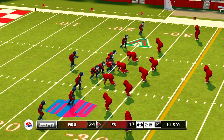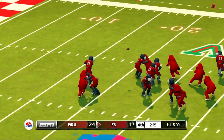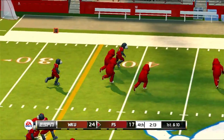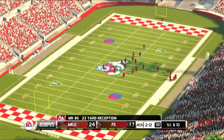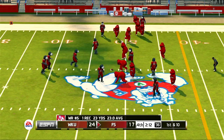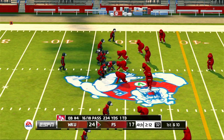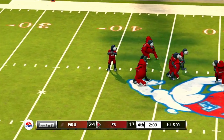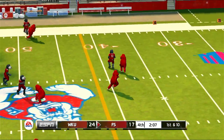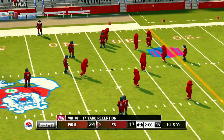They come out in a five-wide set. Let's go! Throws it in a hurry. And they push him out around the 48-yard line. Five guys will be out in the pattern as they're in the shotgun. Quick pass. He's taken down at the 34.